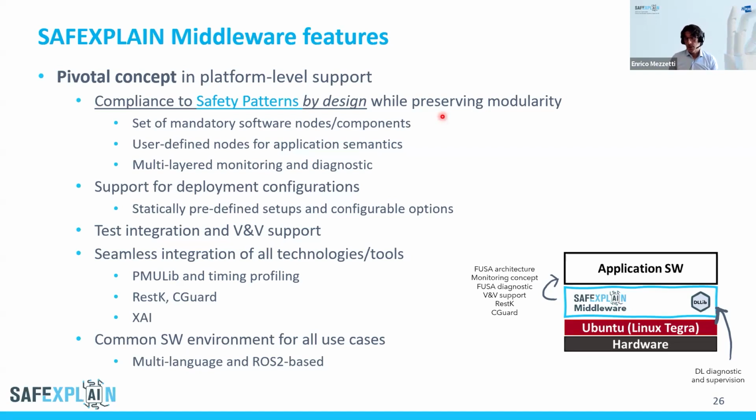We are supporting specifically archetypes for the deployed configuration. So we have configurable predefined setups based on the definition of safety pattern elements and with some minor configurable options. And we have support for the testing and integration of all elements, unit testing, integration testing, and all the other activities coming from the V&V support. And we allow the easy integration of all the technologies and tools we have been developing in the project.